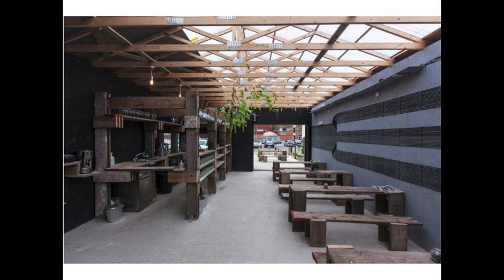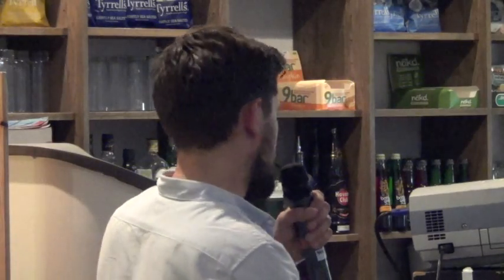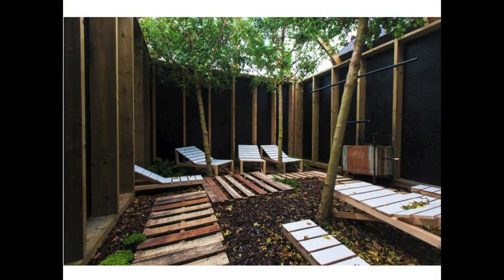We had a bar within the building and a hot sauna that people could use, and it was a wood-burning sauna, and an ice room. So basically, you're going from 80 degrees down to -10 degrees, and a relaxation room. And it was about trying to give people a different experience, but without them realising it.